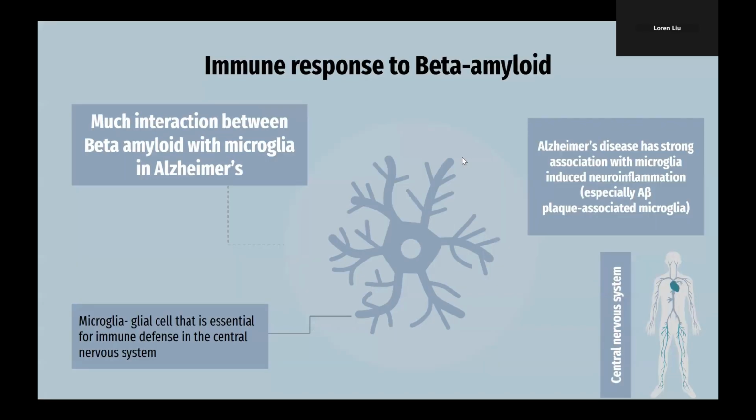So the immune response to beta amyloid is primarily through the interaction between beta amyloid and microglia. In Alzheimer's, the microglia is a glial cell that is essential for immune defense in the central nervous system, and there's a strong association between microglia and neuroinflammation.